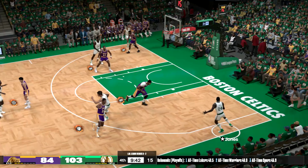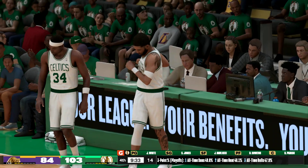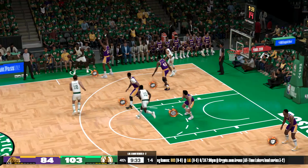Just a little under 2.5 minutes have passed now here in the fourth. And there's a whistle, and that's going to go on Kareem Abdul-Jabbar. That's his first foul. Tatum, he's checked in for Boston. Pierce comes in for Jones. Substitutions for the Celtics. Jason Tatum, Paul Pierce. Here's Collins. Outside, White.